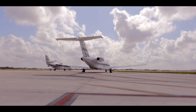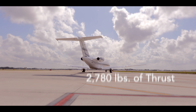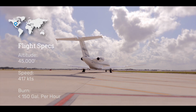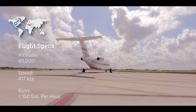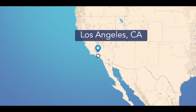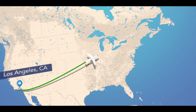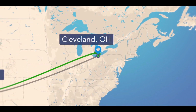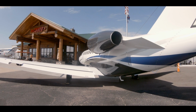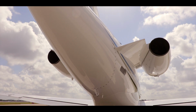The venerable CJ3 is powered by FADEC-controlled Williams FJ44-3A engines, providing 2,780 pounds of thrust each. This allows the CJ3 to cruise at altitudes up to flight level 450, speeds up to 417 knots, burning less than 150 gallons per hour. With 4,710 pounds of fuel on board, the efficient FJ44 engines allow for a max range of over 1,800 nautical miles. With a full load of fuel and/or passengers, the CJ3 can take off and land in under 3,200 feet.